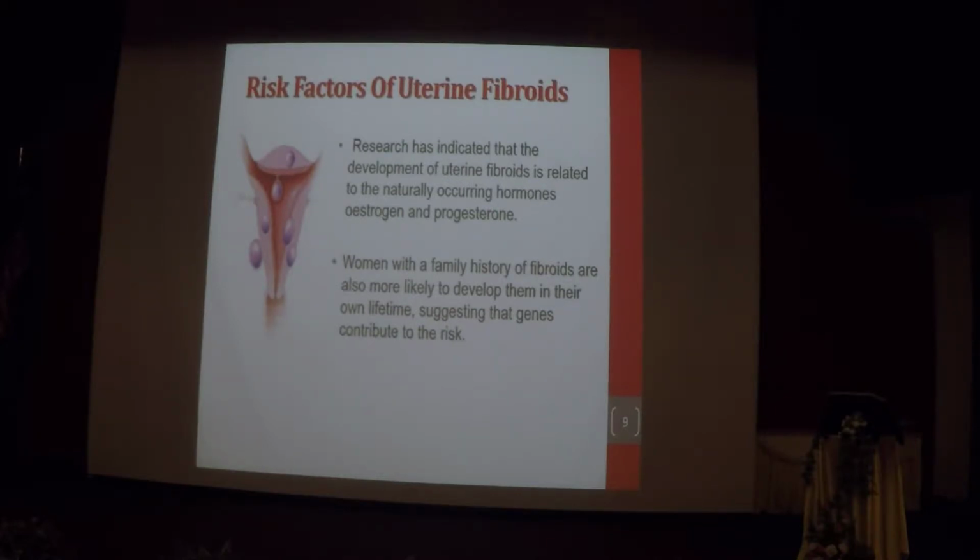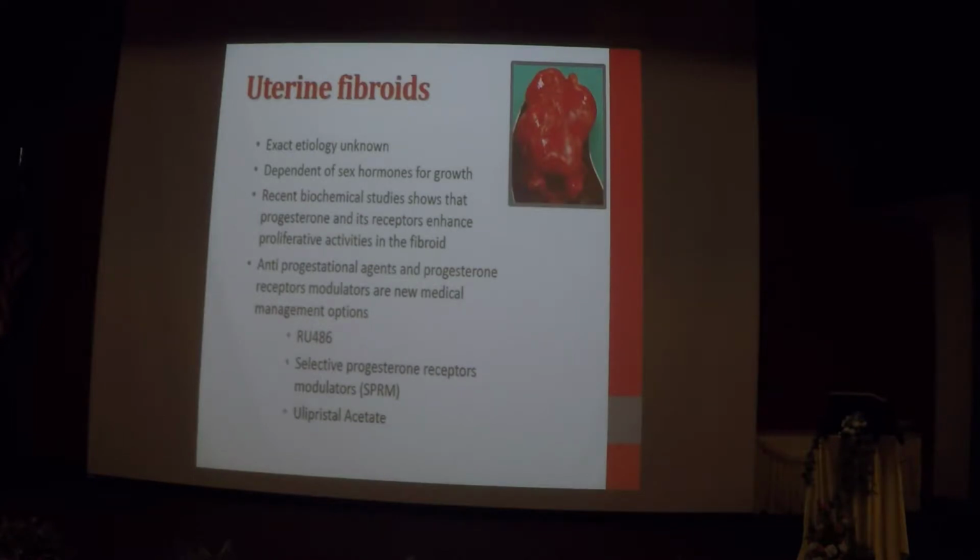We said just now the etiology is unknown, and that it depends on progesterone receptors, because we know that in the myoma there are a lot of progesterone receptors. If that's the case, then an anti-progestogen agent can be a useful treatment. What are the other anti-progestogen agents or progesterone receptor modulators? One example is RU486, which is not available in our country. And you can have selective progesterone receptor modulators, which we'll zoom in on in a little while.